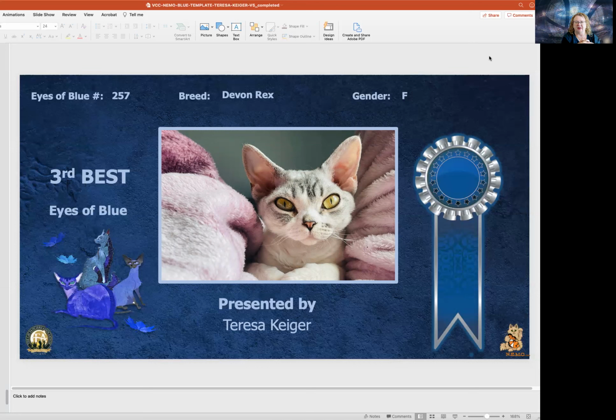the photo. I encourage you to go out and look at all of the photos of all of these cats, because there's a lot here that you're not seeing that I did see. Just, I love the color and the texture of these eyes. He's my third best cat.